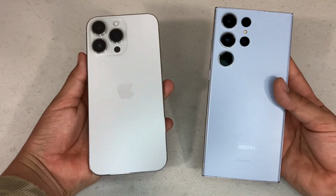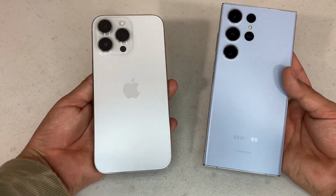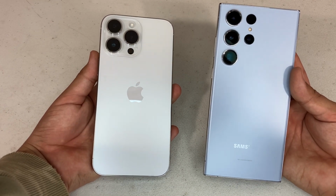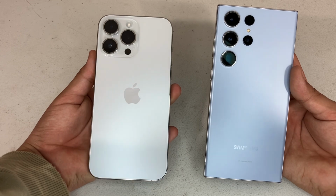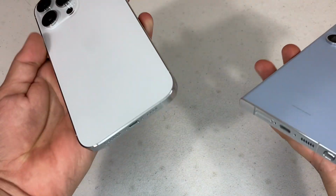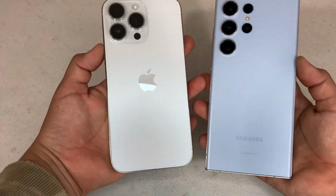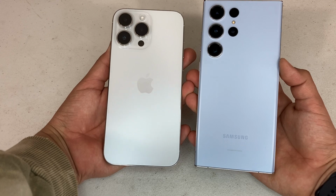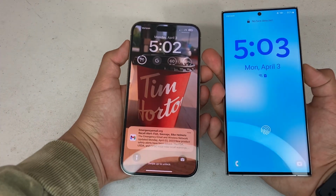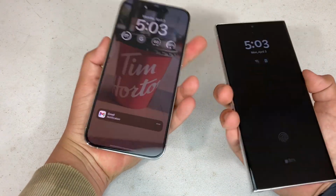So which one of these devices is actually worth it? Honestly, I would say the Samsung Galaxy S23 Ultra, definitely for me at least, is the clear winner here. I would say it's definitely more superior in build quality, with a more modern design than the iPhone 14 Pro Max. And the cameras are so much better. The display is a tier above Apple. And I would definitely just say that it's a lot more streamlined.